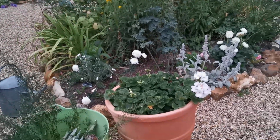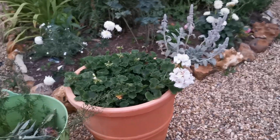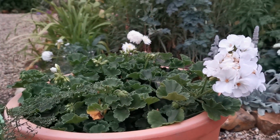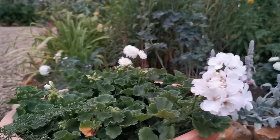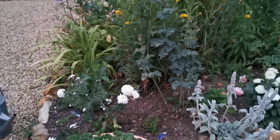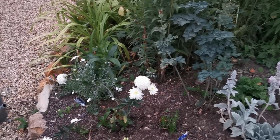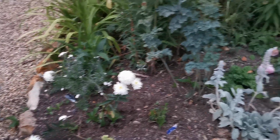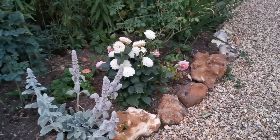In the foreground we've got pots with white geraniums, which are just in between their first flush, and plenty of bud coming up on those, but they're not doing too much in terms of display. A lovely white perennial daisy coming up there, and more white dahlias.